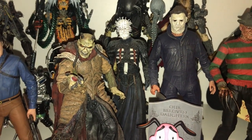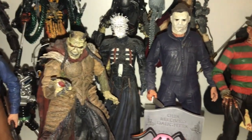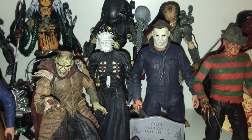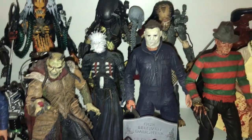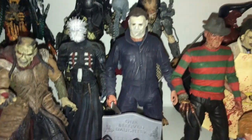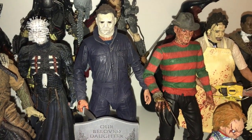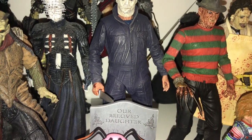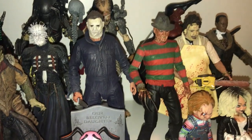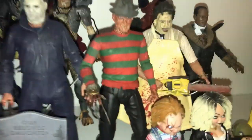Then the Djinn from Wishmaster. NECA Pinhead, who is going to get replaced very soon by the Ultimate Pinhead, also from NECA. I have him in my Big Bad Toy Store pile of loot, but I'm still waiting for a couple of things. Michael Myers from the new movie. Still, I think I painted the mask a little bit. Bear in mind, this horrible lighting is making everything look like garbage, so I'm sorry for that.